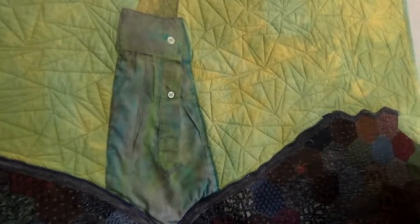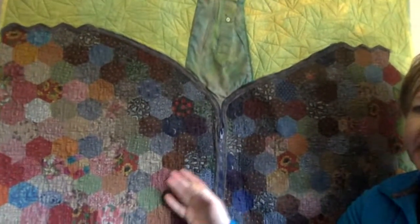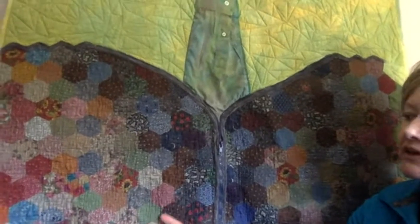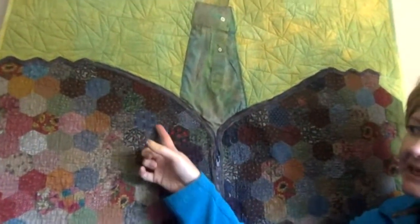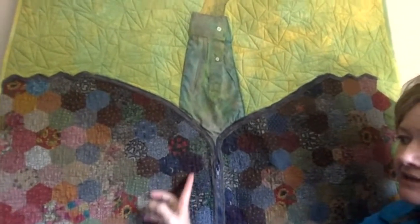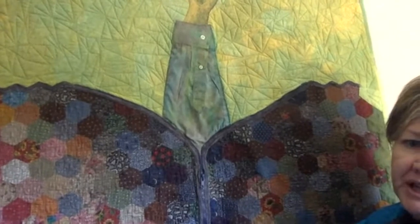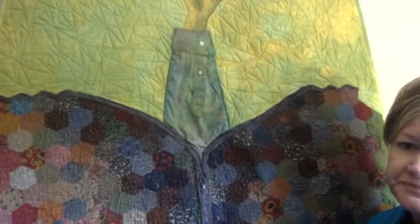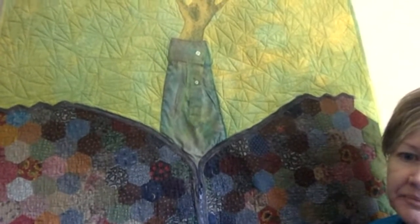I then sorted the hexes from a dark color to a bright color. Now it's easier to see it when you're looking at it from a distance. I will take a photograph of it later and that will go on to the blog post. But the idea was to get all the dark colors as close as possible to the zipper and then go from there, go through to the brighter colors.